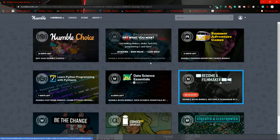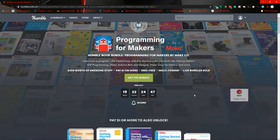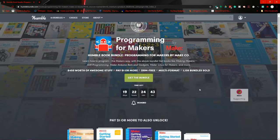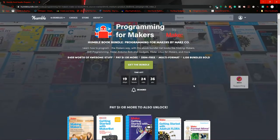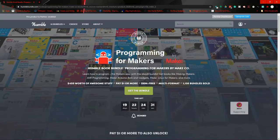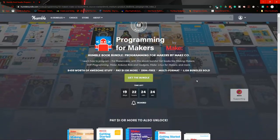Alright, so the one that just came out, though, is Programming for Makers. So, Programming for Makers by Make. Now, if you're not familiar with the way HumbleBundle works, there are different tiers, and so you choose which books. In this case, books. A lot of times it's games, but there's a lot of book bundles lately. So you choose what books you would want based off the price that you are willing to pay. So it always starts at $1, which is the nice thing.